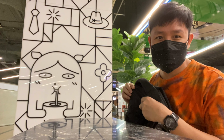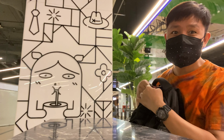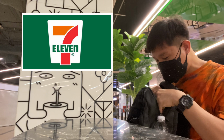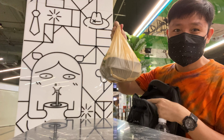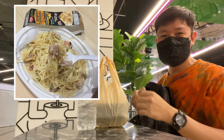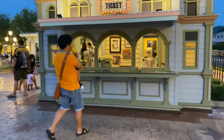Sorry guys, it's a prank because I only have enough money until the next payday, but I got food from 7-Eleven that I bought. But this one is also carbonara, and I will take my water. Sorry guys kung hindi natin na-try yung food dito, but definitely I will be back here next month kapag may salary na. At the same time, I think they will change the decor from Halloween to Christmas. So let's see, balik tayo dito.